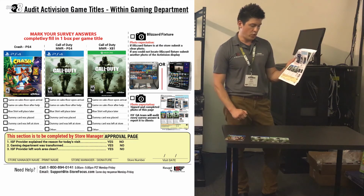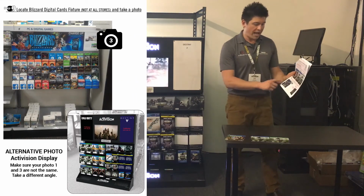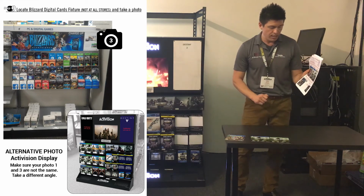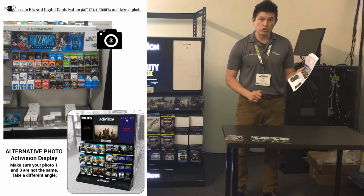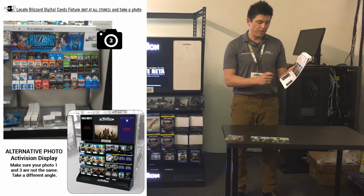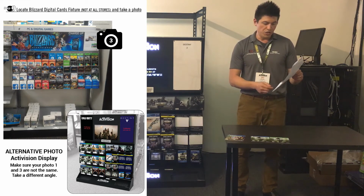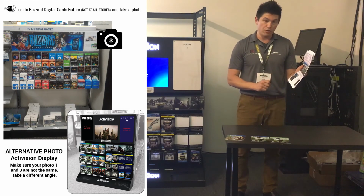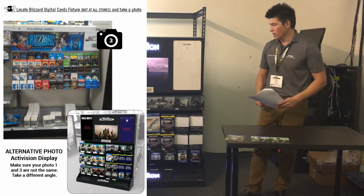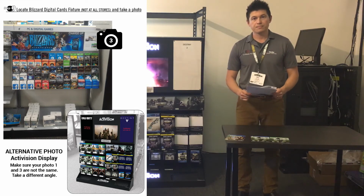If you had an out of stock experience or something like that, check other and explain your answer by writing in your answer. The last step is step number 9. We're asking you to locate the Blizzard digital card fixture within the gaming department. There's a photo of what it looks like in the manual. If you cannot locate it, ask a blue shirt where this display is located, and they will point you in the right direction. If this display is not at the store, simply go back to this display and take another picture from a different angle so we can share that with our client.